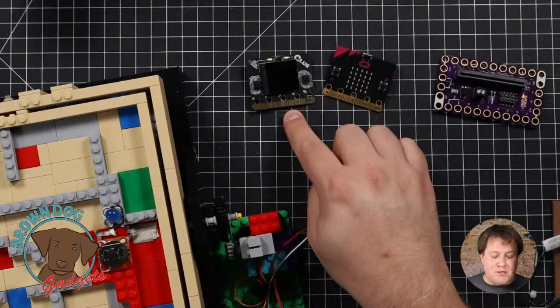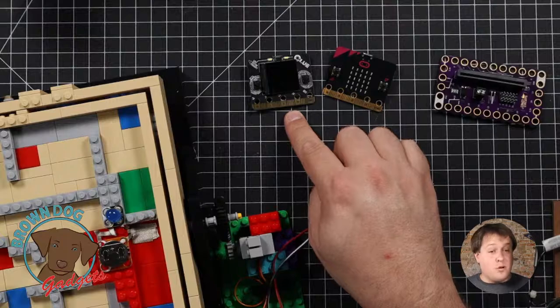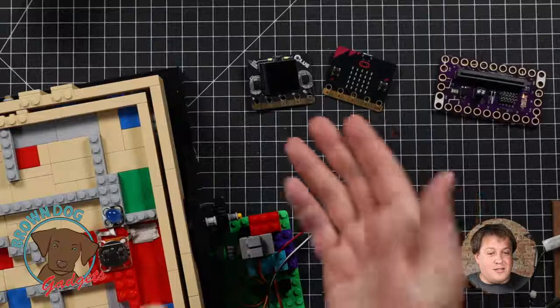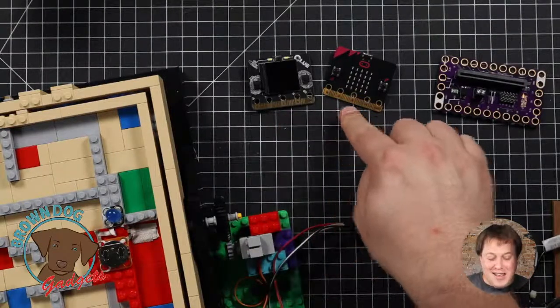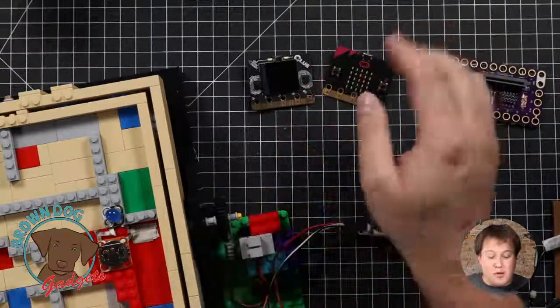It's kind of like the microbit's older, more successful brother or sister, who went to law school and now works at a firm in a large city, and whose parents don't have to constantly ask them, what are you doing with your life? Anyway, going on. It's my analogy.